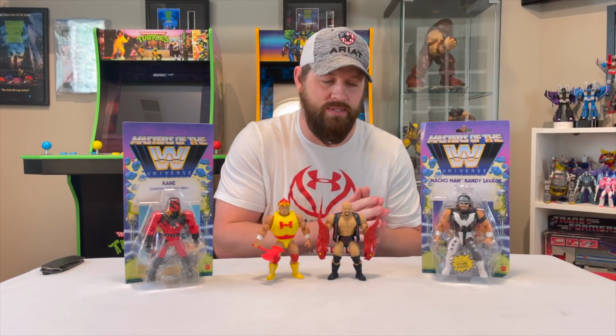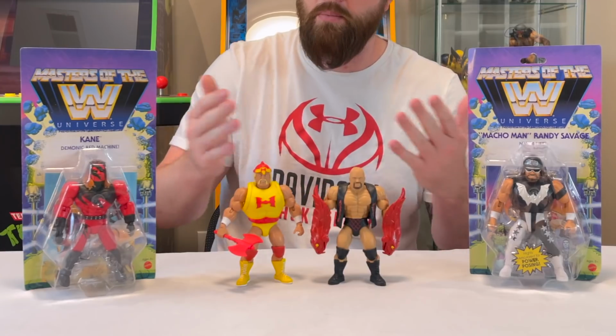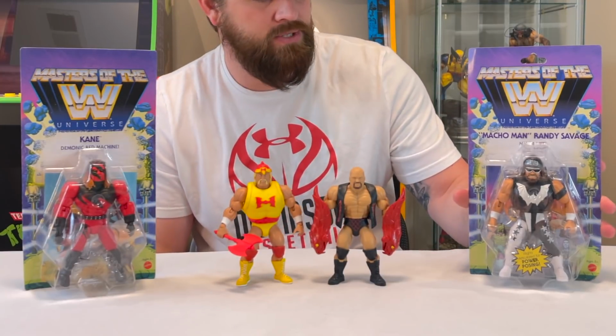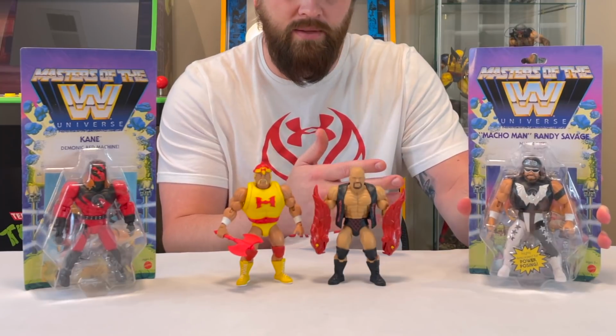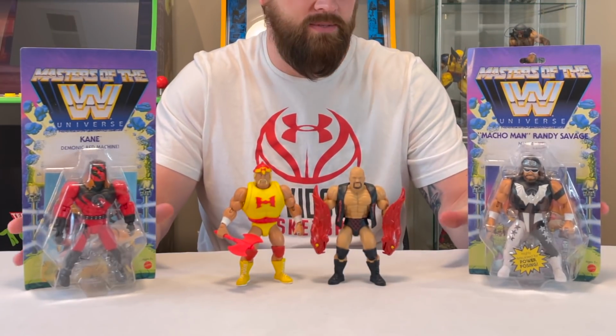Okay, moving on into a newer line that I've gotten into, the Masters of the WWE Universe. I always get tongue-tied when I'm trying to say that, throwing that WWE in the middle of MOTU. But a couple pickups recently here. We've got Kane from one of the newer waves. We've got Macho Man Randy Savage here, also from one of the newer waves. These are not from the same wave, but they're both from newer waves in the line.